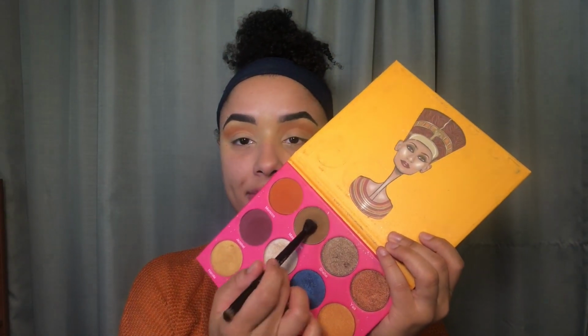So I just finished putting the burnt orangey shade in my lid, and then I'm also going to go in right after with the same palette with the shade Madagascar, this flat brown shade, and just put that in the crease but a little bit lower than where I put the orange shade. It's also warming it up a little bit.